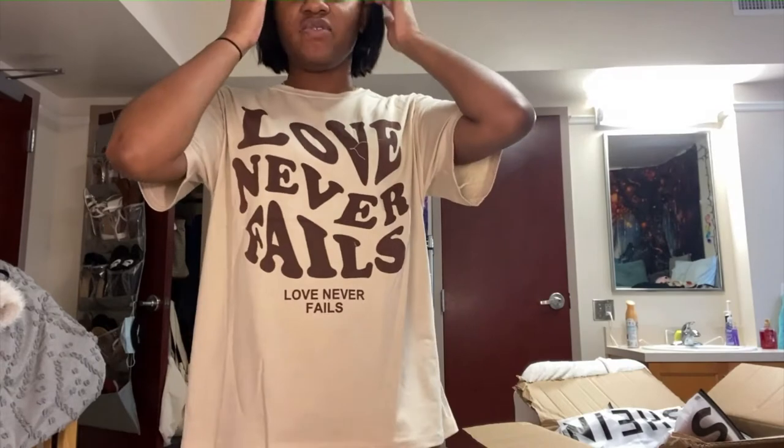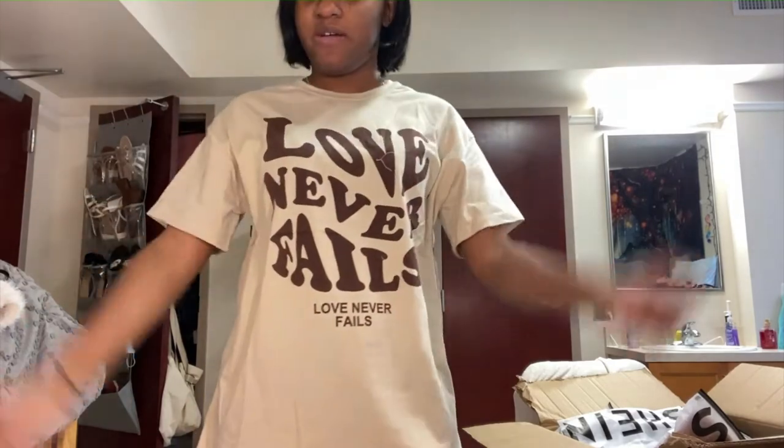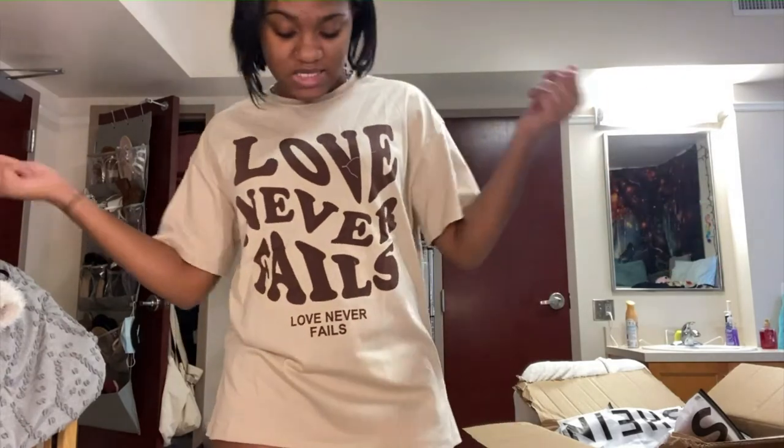I just got Air Forces, so it's my first pair of Air Forces, well, my first all white pair of Air Forces. But this is the shirt. It says love never fails, you know. It's just a simple shirt, but it's cute.